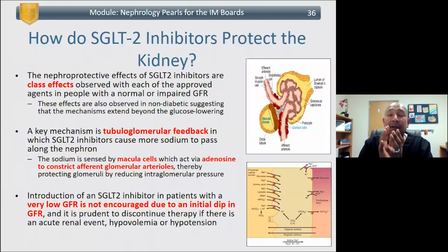So when we talk about the example, if you give an SGLT2 inhibitor, what does it do? It dumps more sodium where? Into the urine. So you're going to have more sodium going by the distal tubule. It's going to send signals to the afferent. What's it going to do? It's going to make it constrict the afferent. And why do you want to constrict it? That means less blood flow and pressure going through the glomerulus. So you're not going to have that damage from all that pressure hitting it. So that's how SGLT2 inhibitors help the kidney through tubuloglomerular feedback.